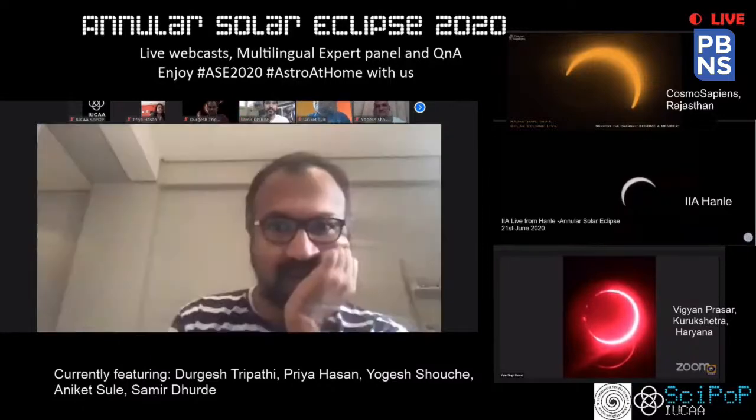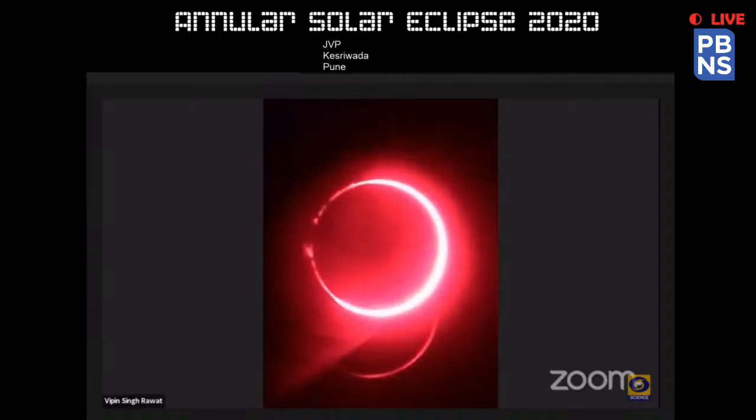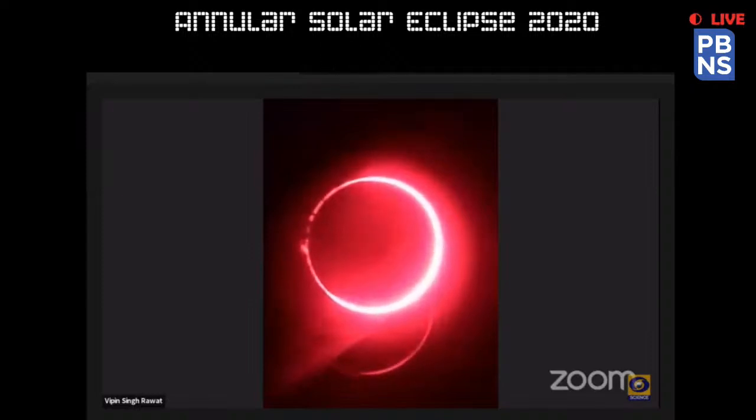The Sun has become really thin, a crescent. And there you go, Vigyan Prasad is broadcasting this from Kurukshetra. You can see the color is slightly pinkish-reddish because of their filter. It's not because the Sun has turned into something weird. These things need to be filtered, and we'll show it full screen to you.